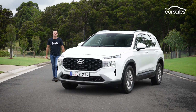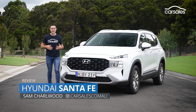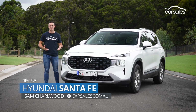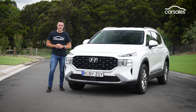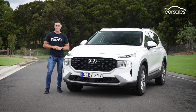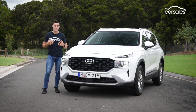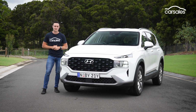The 7-seat SUV segment is bustling with fresh competitors at the moment, each introducing new engine technology, safety, and plenty of in-car creature comforts to match. But as a result, prices are quickly extending beyond the reach of many ordinary Aussie families. So my question is, what does a $50,000 7-seat SUV get you?